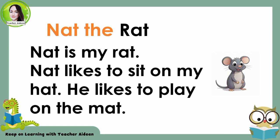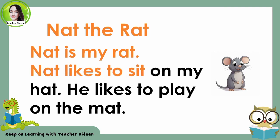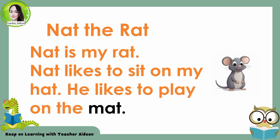Nat the rat. Nat is my rat. Nat likes to sit on my hat. He likes to play on the mat. Your turn.